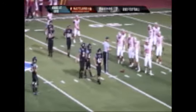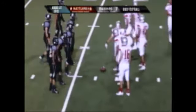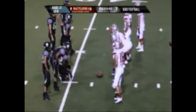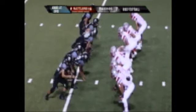Rattlers will be punting this one away from right to left. So there'll be 12 games that will be streamed live on audio on valleycentral.com. We'll get through the list in just a moment. But we do know there's a doubleheader here on Saturday. We'll get to that in just a moment as well.